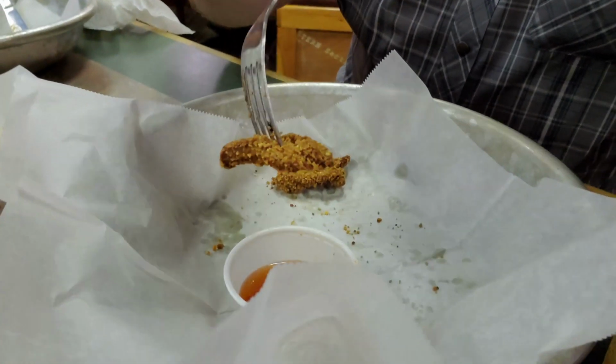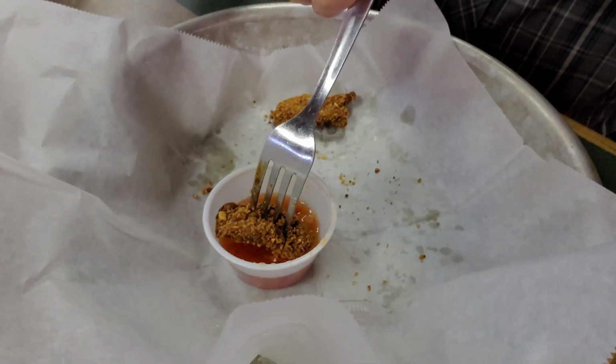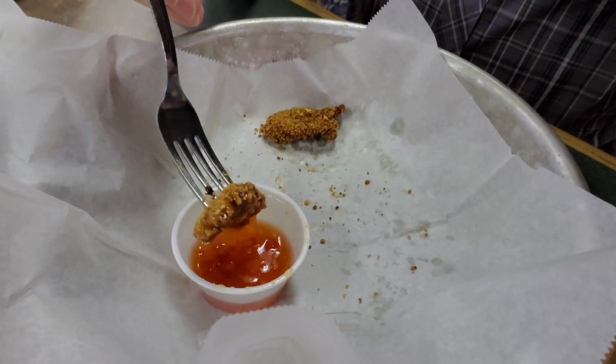So this is a tasty thing. These little tenders are tasty little morsels of deliciousness. So this is a good little duck dish. I've never had a duck dish quite like this before. So this is a unique item that I haven't really experienced before. So this is a nice little appetizer, and I've totally destroyed the duck.